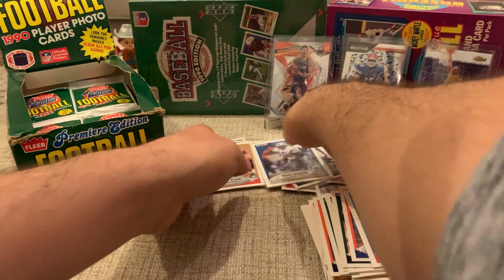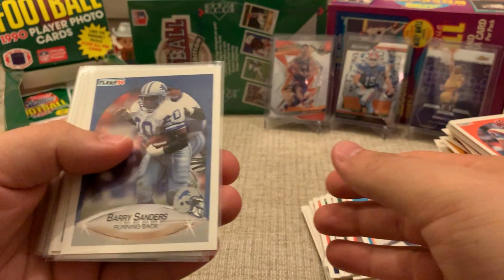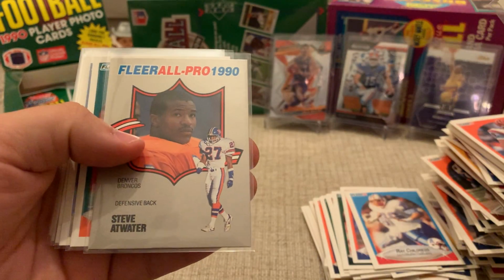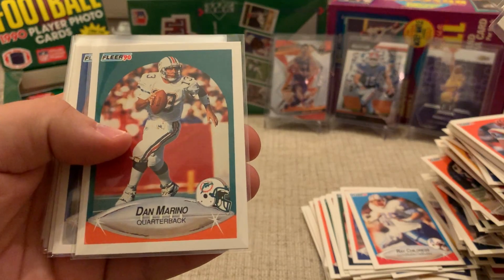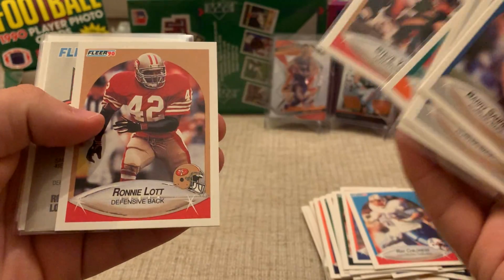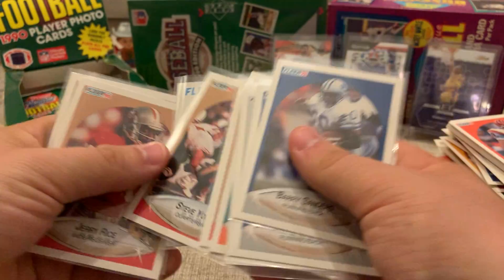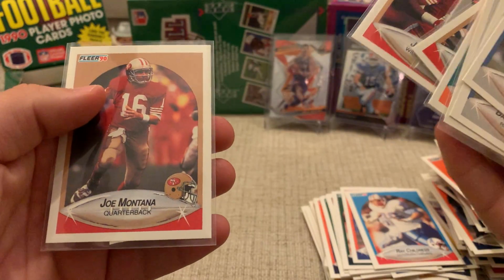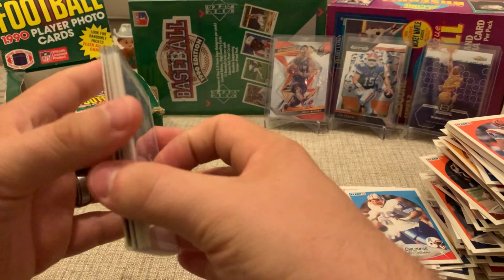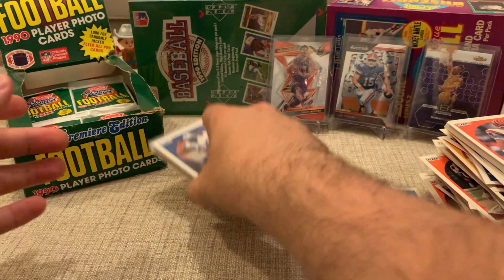So let's take a recap and just look at this. All right, so we got Barry Sanders, Bo Jackson, Deion Sanders. Got the Steve Atwater, Dan Marino, another Barry Sanders, Steve Young, another Ronnie Lott, another Steve Young, Jerry Rice, and Joe Montana. What a nice box so far. I think I got maybe close to a half of the box left or something like that. But that's a lot of good cards for $10.